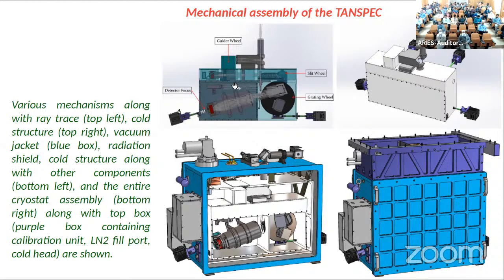There is an off-axis mirror. Then it will go to the grating wheel, and from there you'll have camera lenses. And this is S2RZ, and you can take images using S2RZ. So a spectrograph array is here, and the imaging array is here. And in between the imaging array and this, there is a filter wheel.